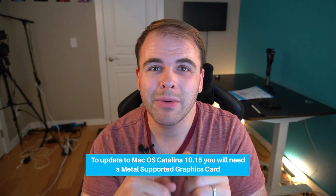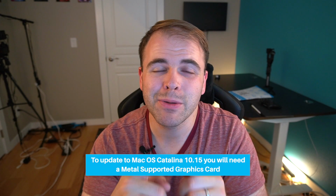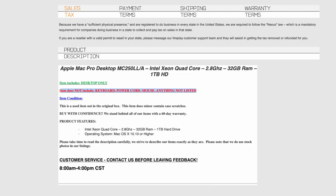An important note though about this: if you are planning to upgrade your 4.1 or 5.1 Mac Pro to the latest version of Mac OS X, which is Catalina, you'll need to upgrade the graphics card in it because the graphics card needs to be a Metal supported graphics card. Just a side note there, in case you're planning on using this, say, for a video powerhouse computer, you will need to upgrade the graphics card. Of course, why would you go with a 10-year-old graphics card if your primary focus is video editing or gaming, right? And scrolling down the page here, there's a few more details on the specific auction.